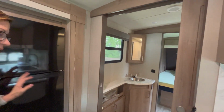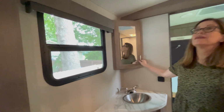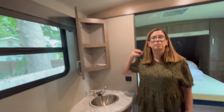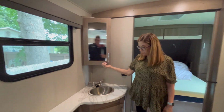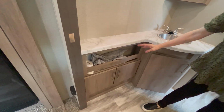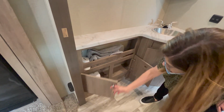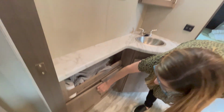Okay. Now going into the bathroom, I love having a mirror, and I love having a medicine cabinet. I love having a light on. So, there we go, medicine cabinet. We put all of our shampoo type things here, and we squeeze them all together when we're traveling. There's more space under here. Happy camper fits. Yeah, it does.